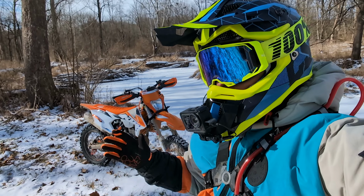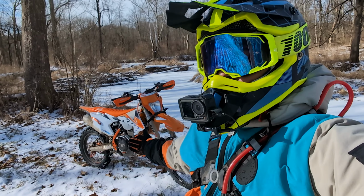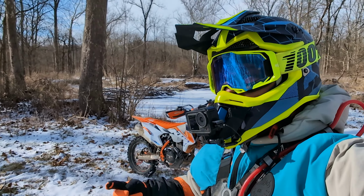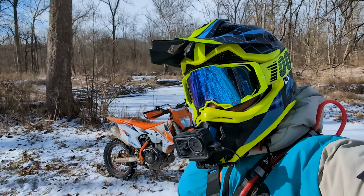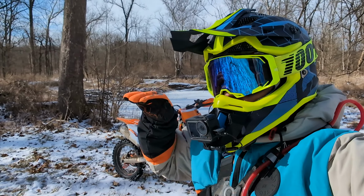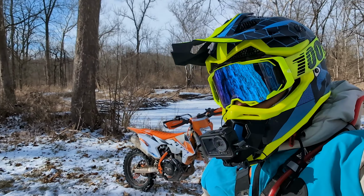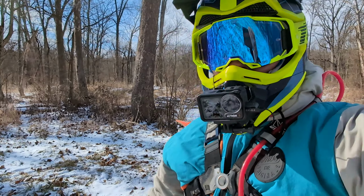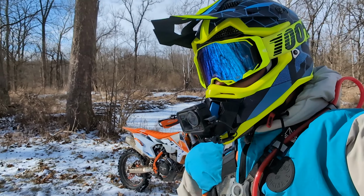Whoops. I've never really been able to ride whoops because one, I didn't have the horsepower to do it that well, and two, the KLX would just bog down so bad every time you hit a bump. So this thing will hover right over. I've been having more fun riding stuff like that, and also more technical stuff. Crossing logs, doing hill climbs.